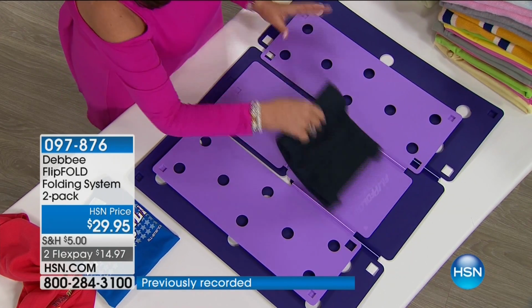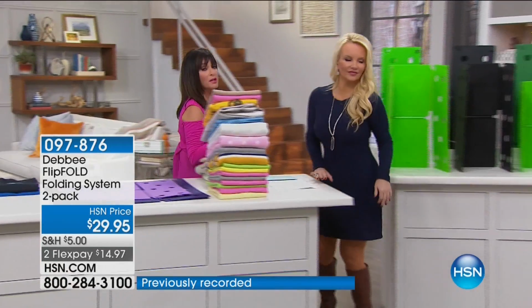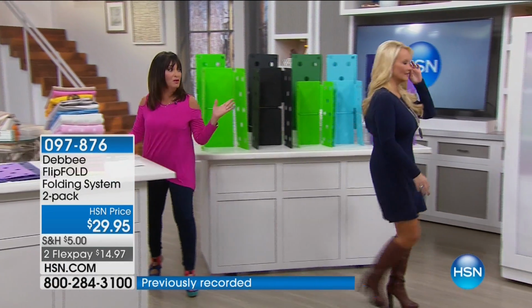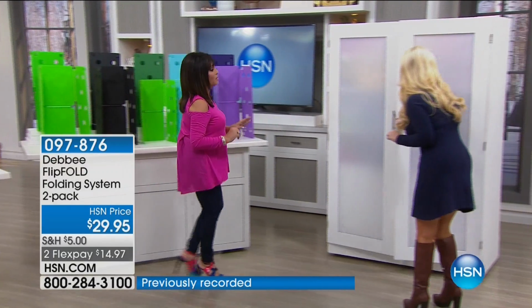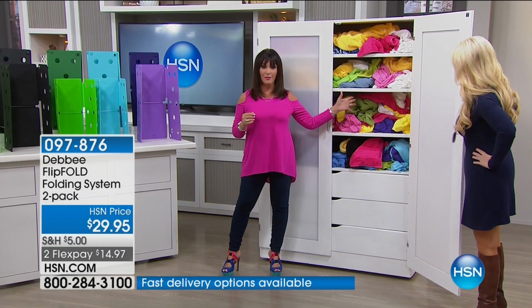You're not going to have more drawers, because let's go over to the closet. Okay, let's do Connie. I want to show you how much room you're going to get when you have a flip fold. Connie, open that side of the door, because I have to show you how Kristen and Brooke's door, this is what the closet used to look like. My daughter's closet before the flip fold.